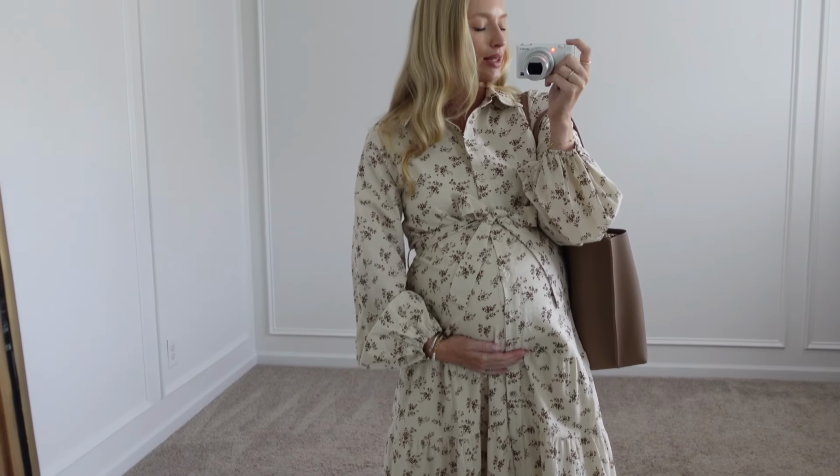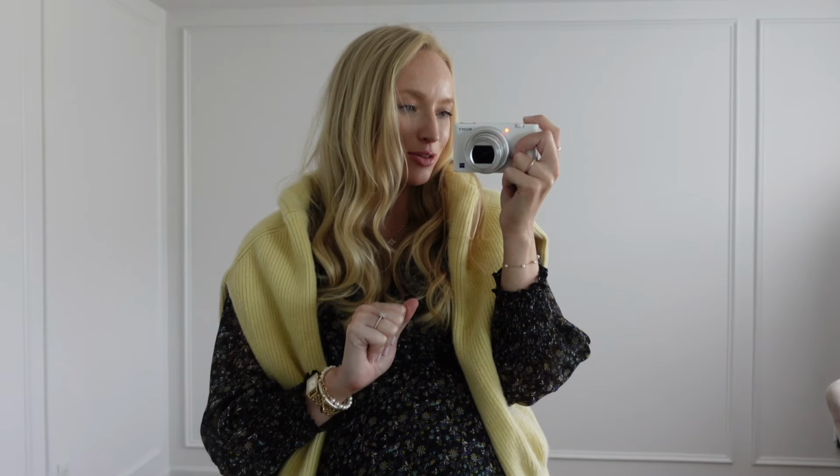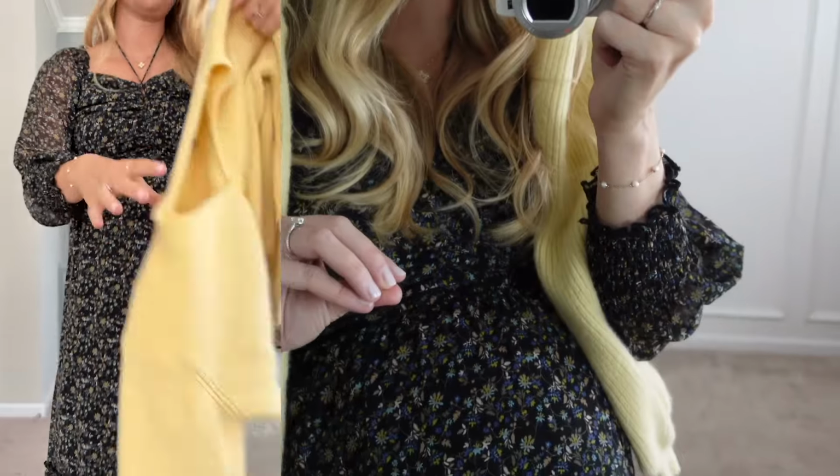But not gonna make it this year. I'm actually so surprised that a dark floral is making it into my top 3 from the video, but this is such a cute dress for fall. It's navy with a blue and yellow floral combo.